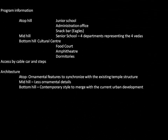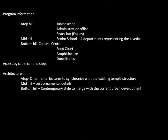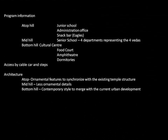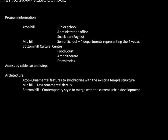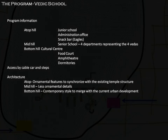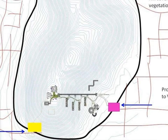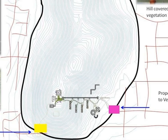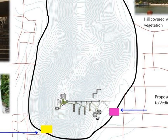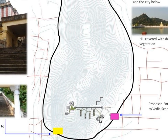Architecture. Atop the hill, ornamental features to synchronize with the existing temple structure. Mid-hill, less ornamental details. Bottom hill, contemporary style to merge with the current urban development. The yellow spot on the site plan shows the existing steps leading to the temple, which can be seen on the images on the left. The magenta spot is the proposed entrance archway leading to the Vedic school.